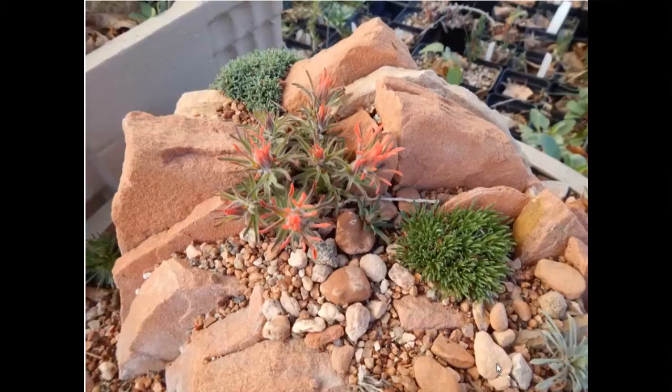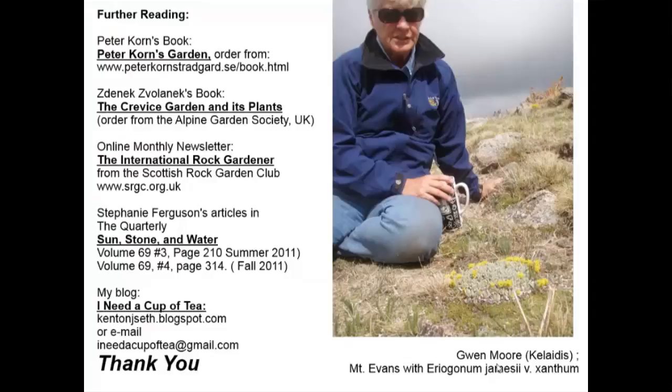Gorgeous, amazing plant. I really do encourage you guys to try this, even if it's just two rocks. Just two rocks, that's all. And to try planting some crevices in your garden and see what happens.